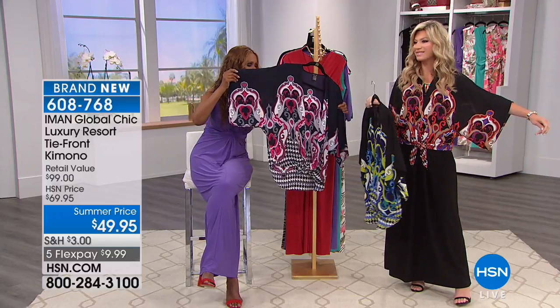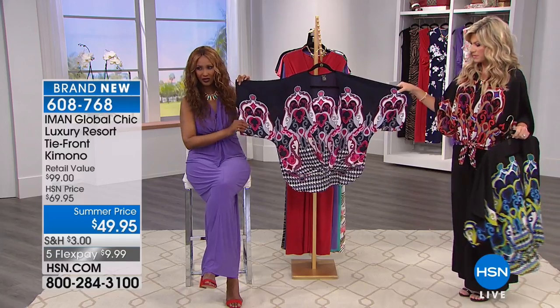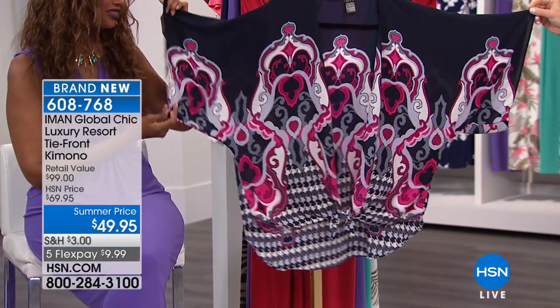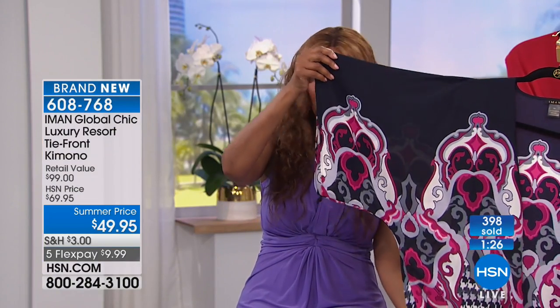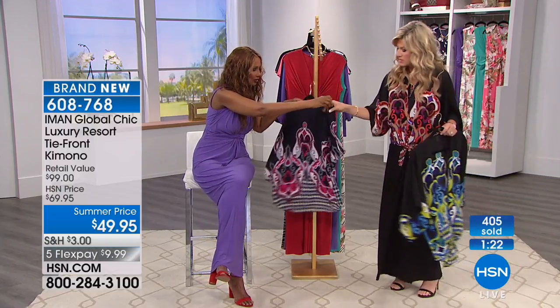But I want to show you how generous this is. You see? Look at that. So let it not fool you, and you say, "Oh, it's a little kimono." It's really generous, and it covers really, really well. It's longer at the back, as you can see. And if I show you again, just at the back, look how gorgeous it is.